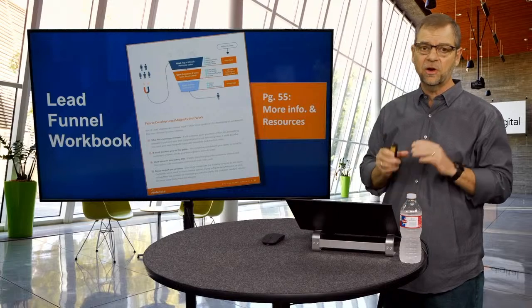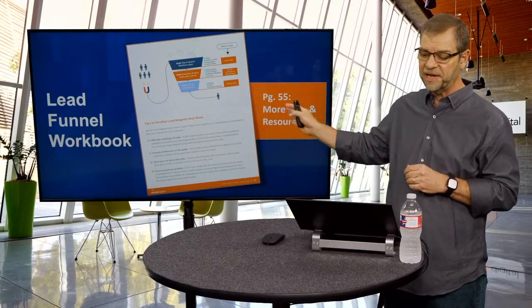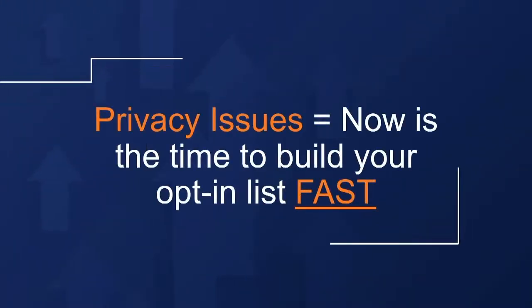So in our lead funnel framework workbook or guide, on page 55, we have a whole section to help you think through how to create and what are the best mid-funnel lead magnets for your business. So be sure to check that out when you download the resource a little bit later on.